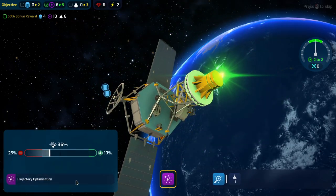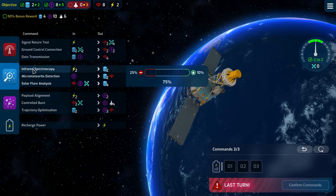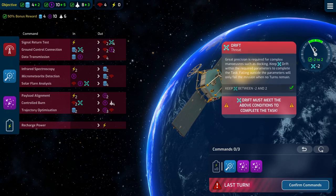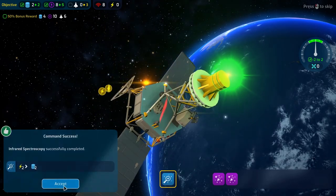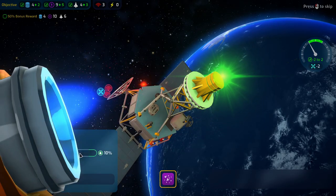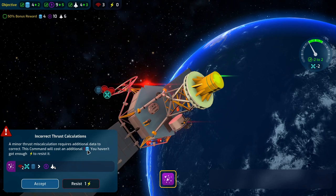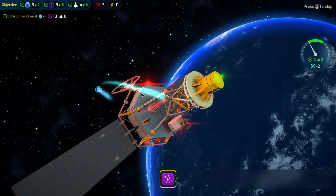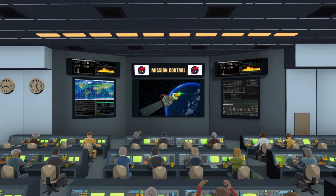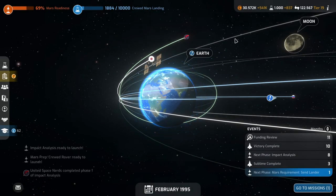Unless we have to resist. Which we thankfully didn't. So then do the infrared spectroscopy and 2 controlled burns. That takes us to the 50% bonus reward within margin. We cannot resist anything. So we're just going to have to accept whatever it is. Oh man! We can't afford it to cost that. But we can't resist it, so we don't get our 50% bonus award. Dang it! Oh well. Oh well. Still 1.6 million. We're not exactly hurting for money right now.